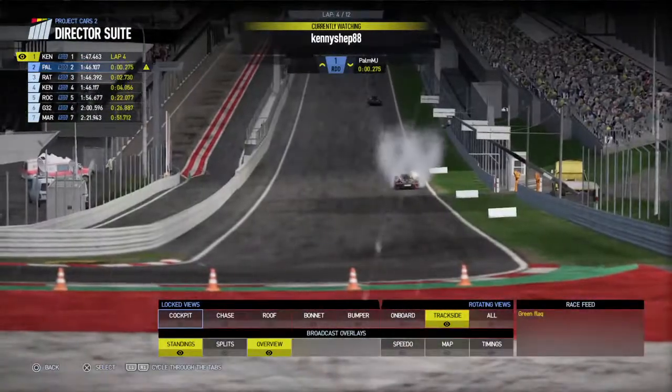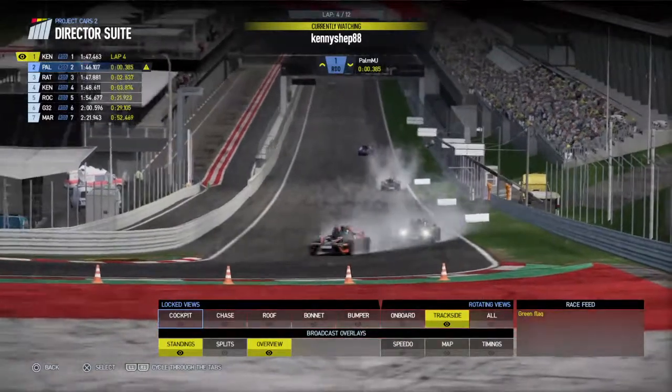Doesn't look quite enough to make a move yet, but I'm sure you'll be thinking about it in the next lap or two.